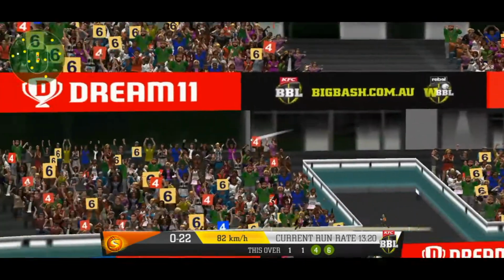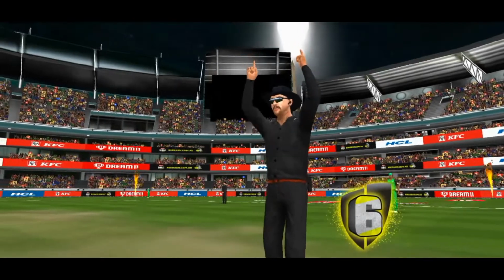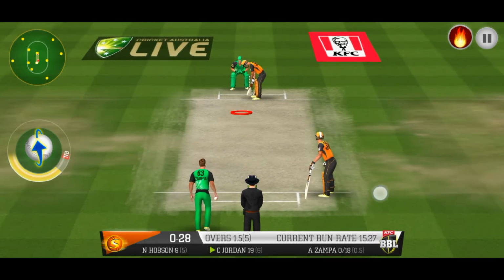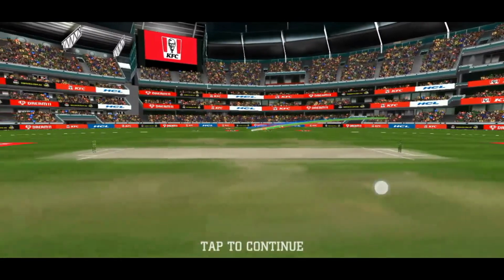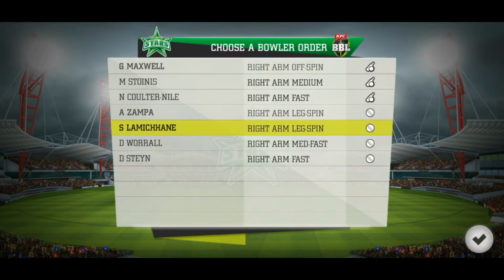That timing was exquisite. Moves like lightning and stops it just inside. That was an expensive over. The bowler will not be pleased with that performance.